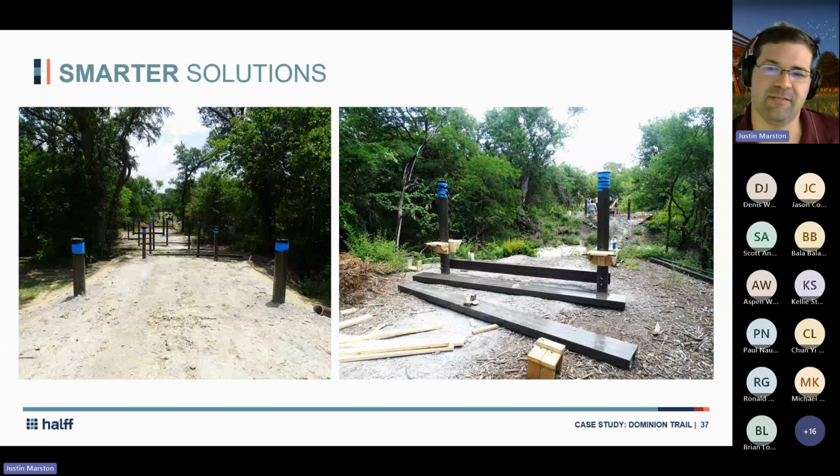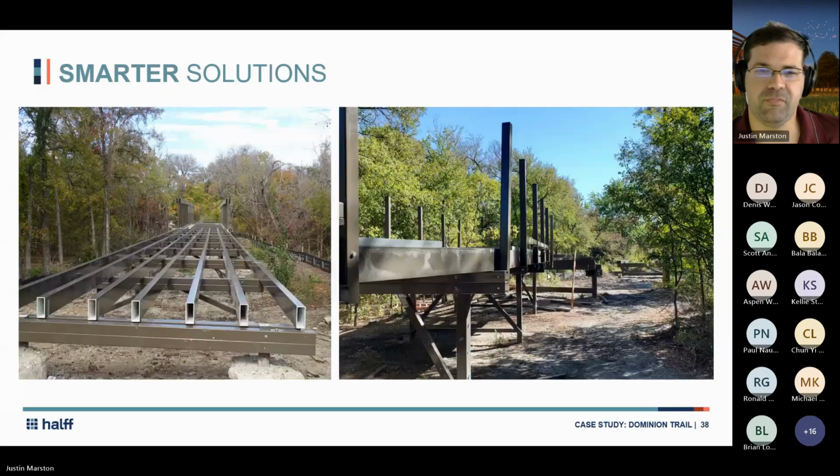Then they were able to put those structural pieces in, connecting those piers together as it went through. And really, once you get to that point, you're basically building how you would build a wood deck as well. You've got your joists on there. You continue with your vertical structures and your support pieces underneath.